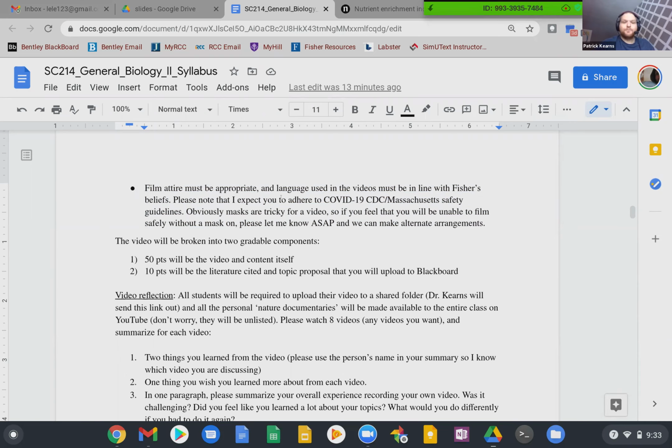Obviously, no swearing. Now, the other thing to be aware of here is that you want to make sure you're adhering to COVID-19 guidelines from the CDC and the state of Massachusetts. So try not to break any rules, wear masks, things like that. Now, if you have safety concerns, that's the only real way you can get around doing this. If you have safety concerns, let me know and we can make alternative arrangements for you. But other than that, this is your project.